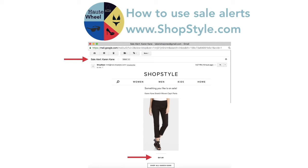Now, if you play around with this website a lot, the good thing too is they also have an app. So you can do this on the fly as well. If you see something go on sale right away, you can snag it, right? If you have your phone with you. But you get the sales alerts for all of these items, and you can just see when the price is discounted and then go buy it.